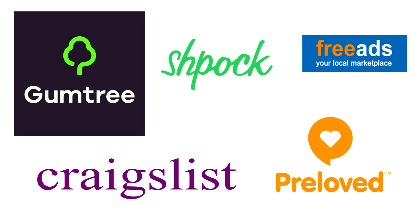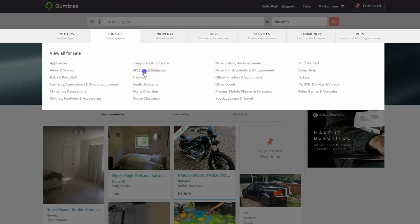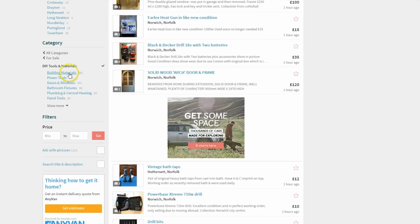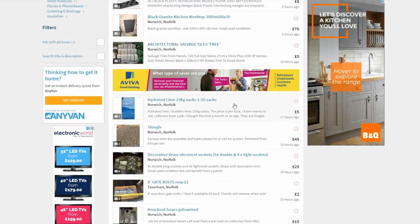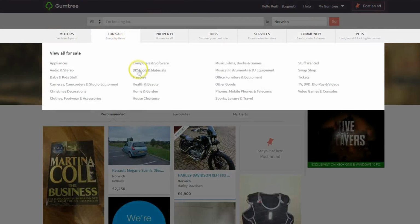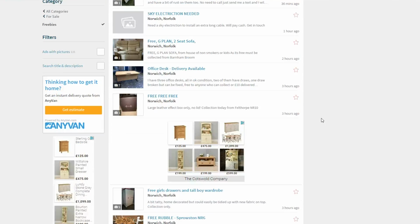It's also worth looking at your local classified ads. Here in the UK we have a website called Gumtree, and there's two places worth looking under for sale. Firstly, DIY tools and materials, and then under that you can filter building materials. And there's another section under for sale called freebies, and that's always worth a look too.